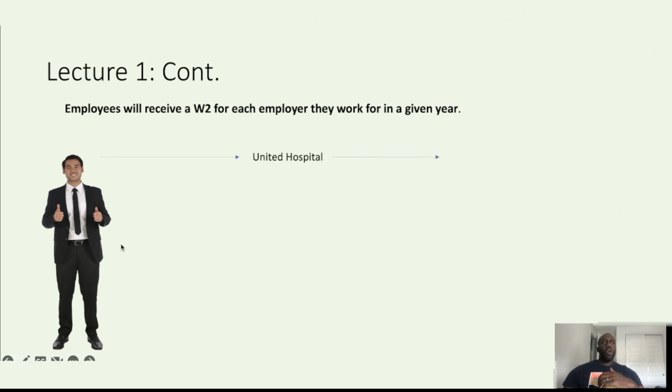Let's say he works for a company called United Hospital in 2020. At the end of 2020, he's going to receive a W-2. Let's say that he also worked for a company called Sam's Car Dealership. He's also going to get a W-2 statement from Sam's Car Dealership. And let's say he also worked for Atlantic Gas Corporation. He's also going to get another W-2 for Atlantic Gas Corporation. So in 2020, he worked for 3 different companies and earned money, and at the end of the year, he's going to get 3 W-2 statements.